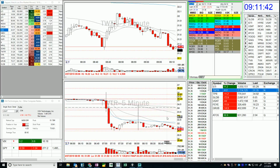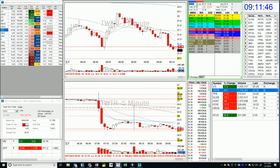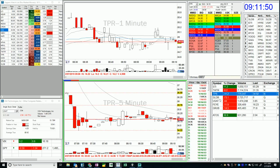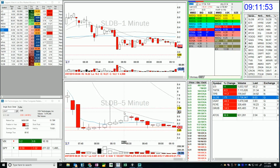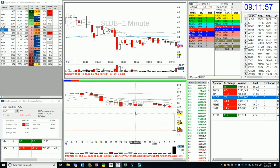Look at Twitter too. Twitter's got some action going on. 7 million shares traded so far right now. Hopefully it's an open choppy like it tends to do. The only concern I have is it is a bit choppy sometimes.